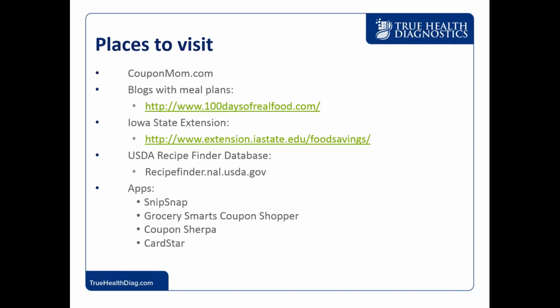So here are some places to visit: couponmom.com, some of the blogs, some of the state extension websites. My goodness, there's 1,000 recipes out there. USDA is one of them. And then the various apps, like we mentioned before.